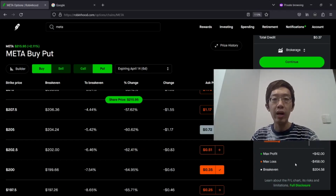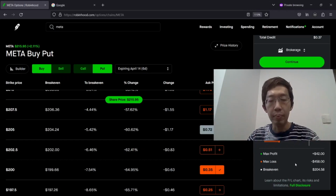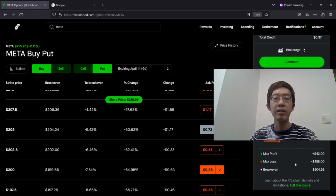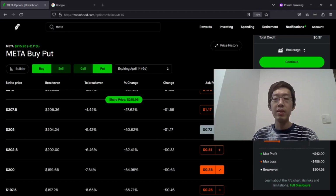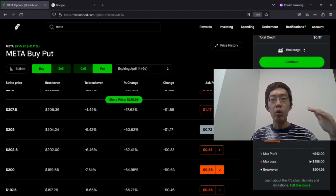You only want to trade stocks of great businesses. Never trade penny stock. Never trade pharmaceutical companies, because those stocks can drop a lot, then you can lose a lot of money. So basically, if the stock is going up, then you want to do put credit spread, then you have a higher chance of making profits.